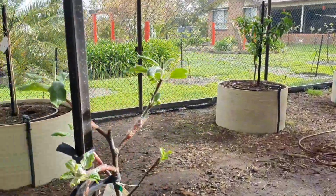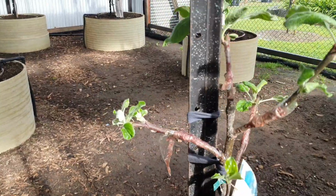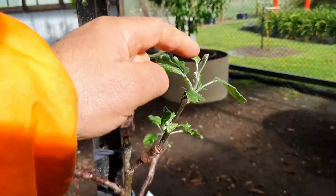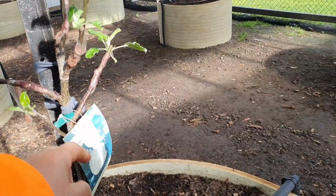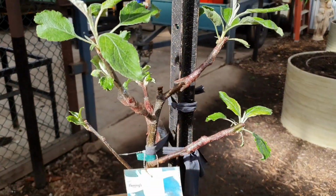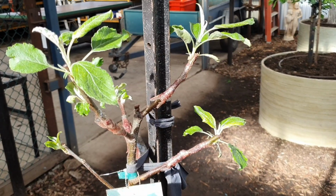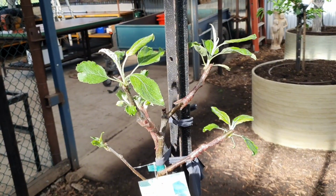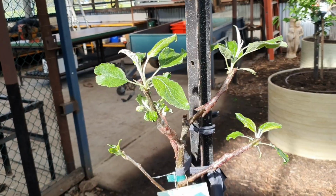Back to this graft for the miniature apple tree that I put 4 different types of apples on. You can see that every graft has taken, and they are growing really well. There's a lovely big shoot there, this one here too. This is the original, which is a gala, but the other 4 are multi-varieties, and every one of them has taken. I guess it's because I have taken any new growth that was trying to take place below the graft, and as you can see, the whole energy's gone to the tips, and I think that might be a success.